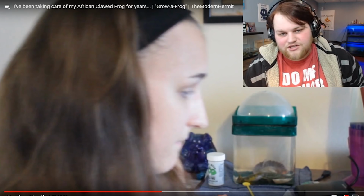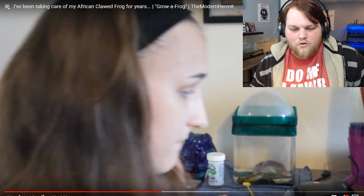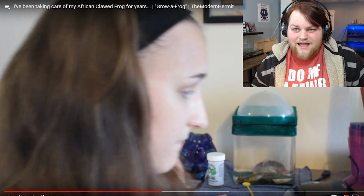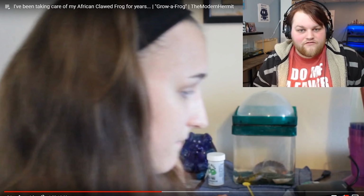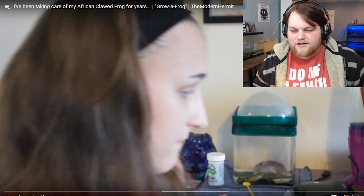They deserve a lot more space. I'd say that's probably about 2.5 gallons, maybe 4 at the most. One African clawed frog should have about 10 gallons, and then after that, it's kind of up to your discretion, to be completely honest. I had 2 in a 10-gallon tank, and they were perfectly fine. Now I have 3 in a 40, and I'm probably going to add in a couple more. So it's kind of up to your discretion on how you take care of them.